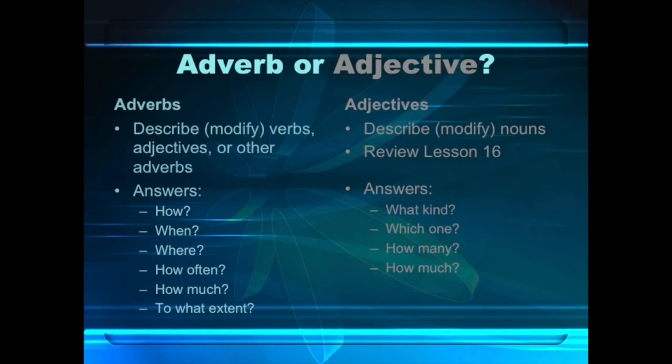On the other hand, adjectives describe or modify nouns. If you want to learn more about adjectives, and you can't remember some of the things that we studied so far this year, you can review Lesson 16 to find out more about adjectives. Adjectives not only modify nouns, but they also answer the questions, what kind, which one, and how many and how much. So this is the difference between an adverb and an adjective. If you need another example of how to find an adverb or an adjective, we can use the strategy of sentence diagramming. Let's take a look at how this is done.